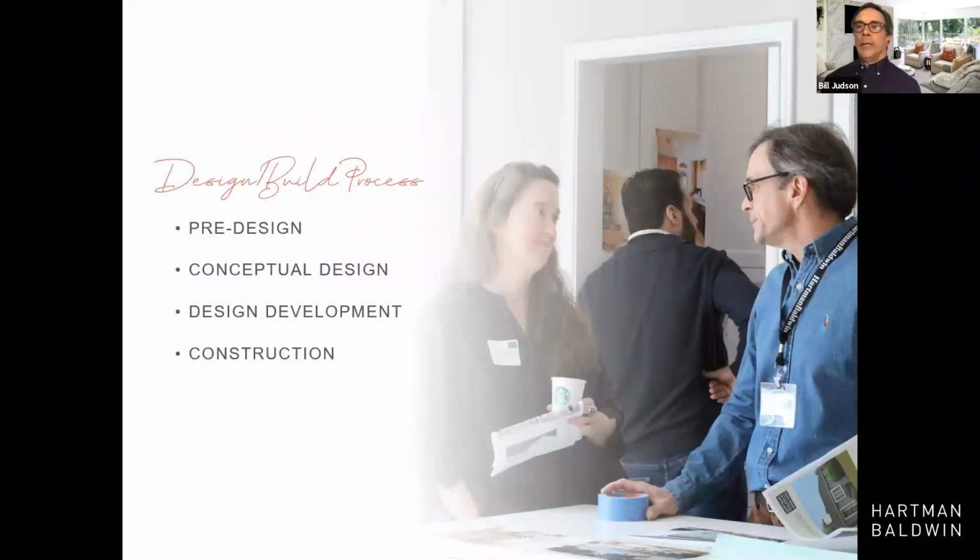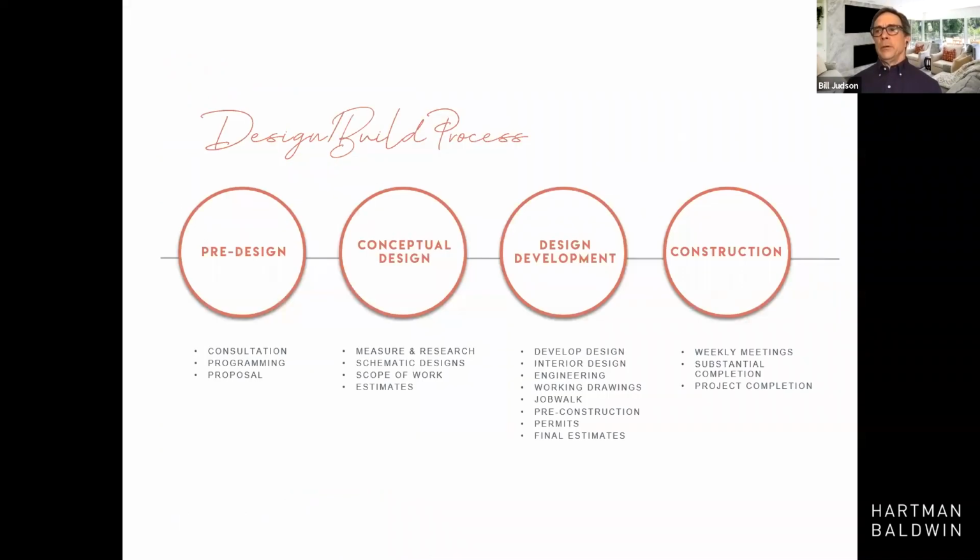So how did we get from what you saw before to where they are now? Our design build process, basically, we've divided up into 4 parts. Each part has several steps. We have the pre-design phase, a conceptual design phase, design development, and finally construction. So let's look at the steps on those. Next slide. So here you can see the steps of each one of those processes.